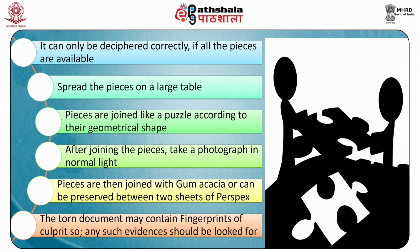After joining all the pieces correctly, a photograph should be taken in normal light. Then the pieces are joined with gum acacia, or can also be preserved between two sheets of perspex as in charred documents for further examination. The other important factor which should be remembered during the analysis of the torn document is that it may contain the fingerprints of the culprit. So, any such evidence should be looked for.